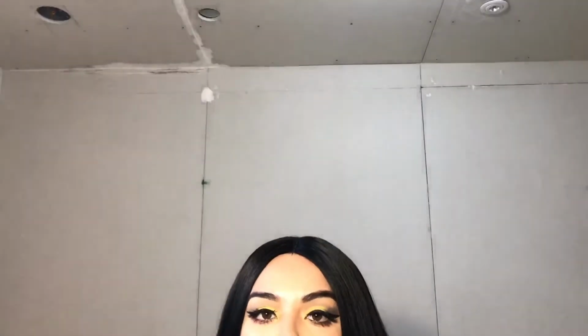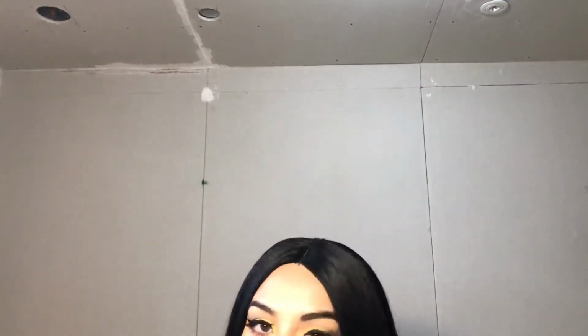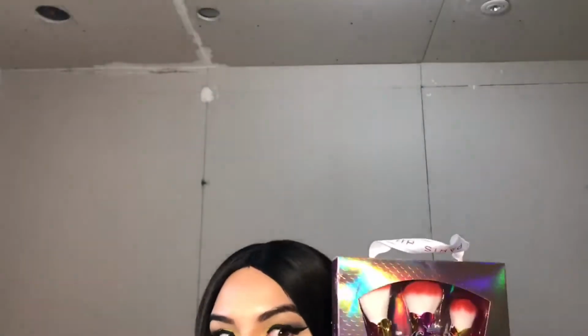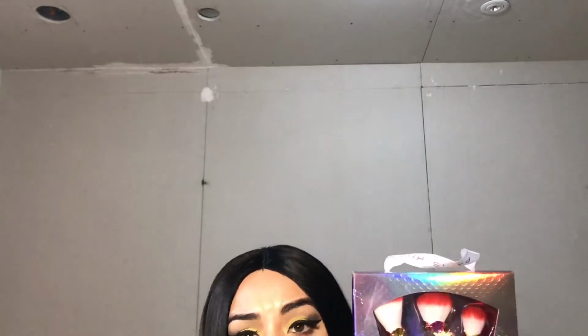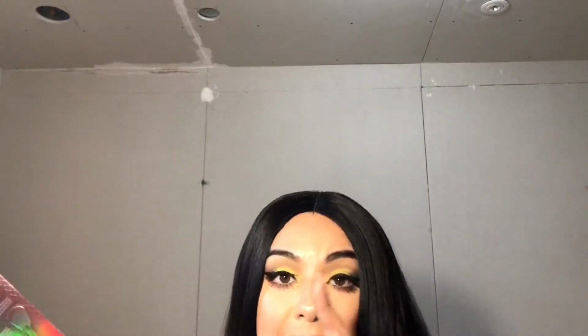They have a lot of brushes, a lot of brands also for cheap, and I couldn't pass it. Guys, look how pretty this is. Seriously. And this is the Beauty and the Brush set by Paris Hilton. And guess how much this only cost me, guys? $9.99. Yeah, that's right, $9.99.